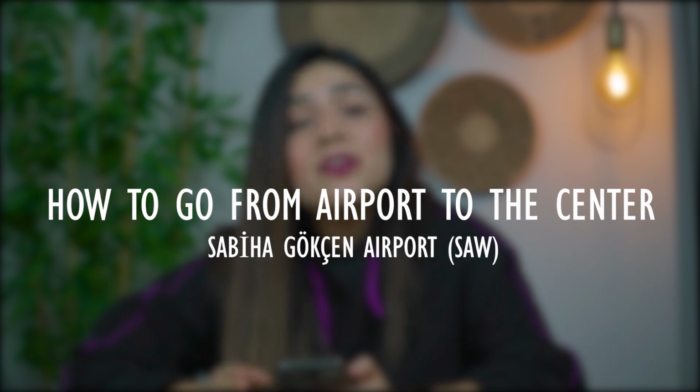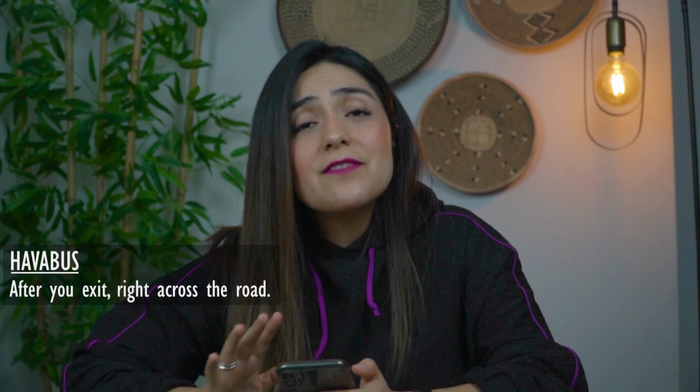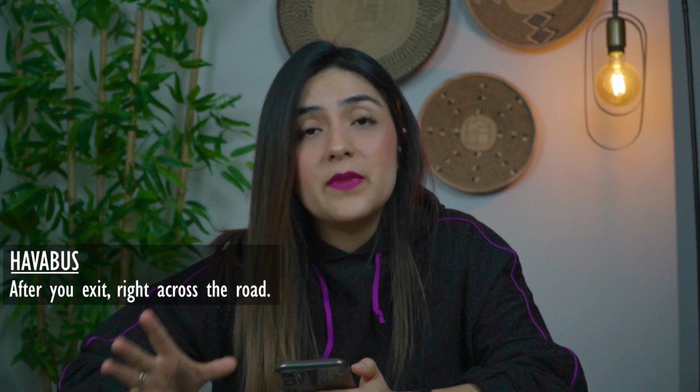If you're arriving to the Sabiha Gökçen airport on the Asian side of Istanbul, you can also take a bus similar to the HAVAIST, but this one is called HAVABUS. These are very easy to find. You just have to go outside the terminal, cross the street, and you will find them there.